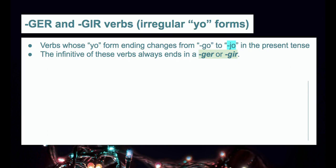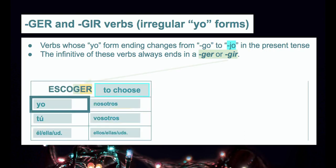And here's my last category of verbs for this video: verbs whose infinitive ends in GER or GIR. These verbs are regular except in the yo form. In that form, the conjugated verbs will end in JO instead of GO. Let's take a look at escoger.